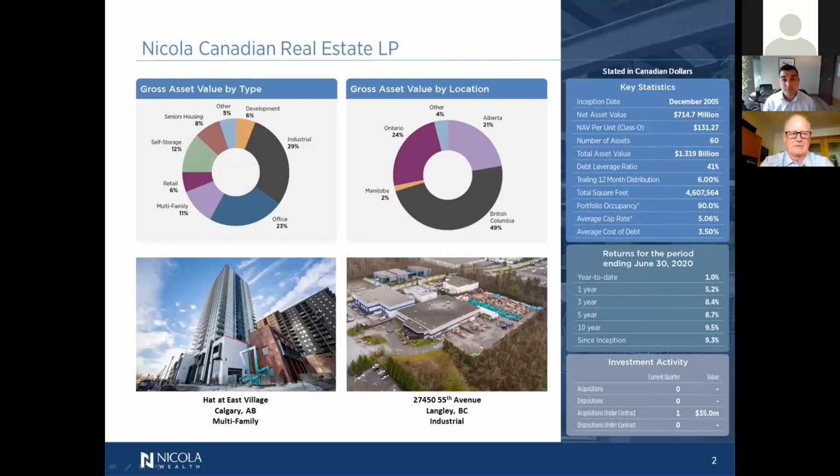Let me first start with our Nicola Canadian Real Estate LP. This is our core income fund for Canada. It is probably the most diversified of the funds by asset class and major markets. It includes industrial, multifamily, rental apartments, single-story flex office, self-storage, seniors independent living, and a very small amount of retail. We have 60 plus properties with a very low debt leverage ratio of 41%.